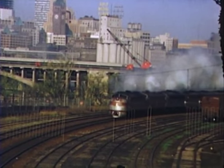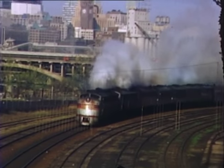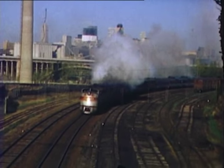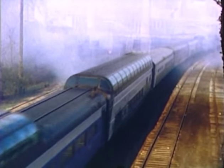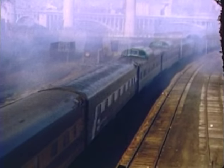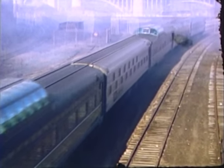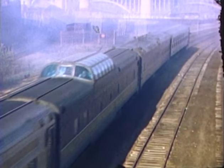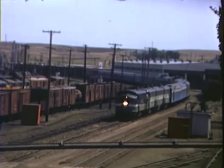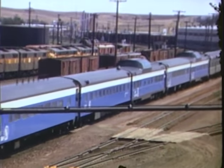With raw diesel fuel and smoke blasting from the exhaust stacks, this train is using CB and Q E units on its run to Chicago. Arriving at Havre, Montana in 1971, this train, led by a Northern Pacific Diesel and three painted Burlington Northern units, will make a stop at the station.